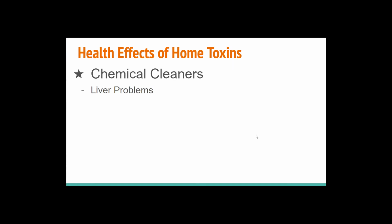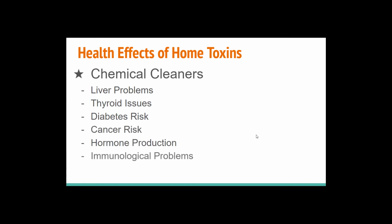The problems with chemical cleaners are due to a list of various chemicals, fragrances, and additives. Not every product has every chemical, fragrance, or additive, so we have to do our research, but they contribute to liver problems, thyroid issues, diabetes risk, cancer risk, hormone production problems, and then immunological problems, suppressed immune system. So we need to do our research, be very careful of things that look green.